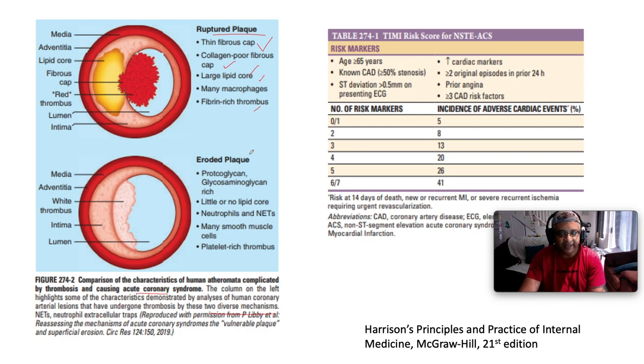And the eroded plaque is slightly different here. These are proteoglycan and glycosaminoglycan-rich. There's little or no lipid core, neutrophils come in, many smooth muscle cells, and platelet-rich thrombus, right? Note how there's hardly any platelets here.